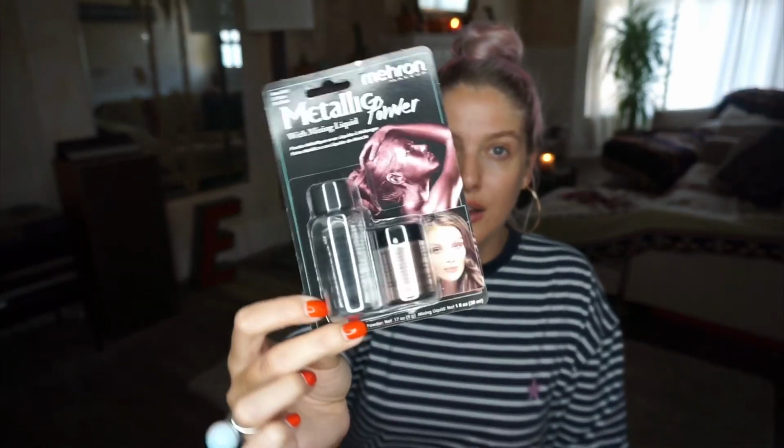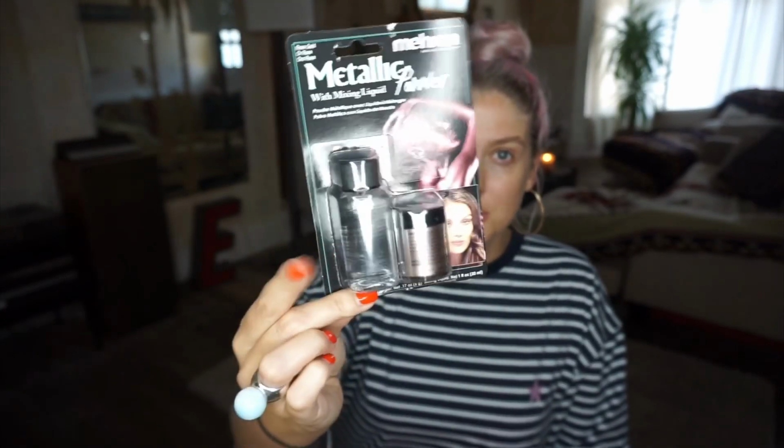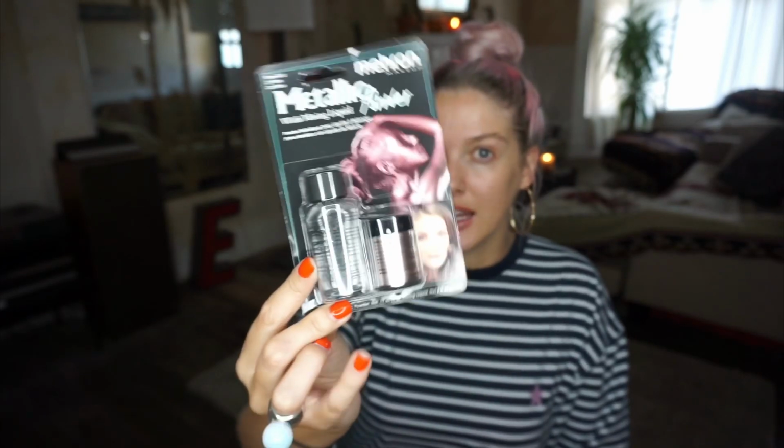And then I chose the rose gold metallic powder, and it comes with this mixing liquid, and when you mix it with that, it turns into like liquid gold or silver, whatever colour you choose. And it's really amazing for face painting and things. So thinking of like a rose gold skull maybe with that.